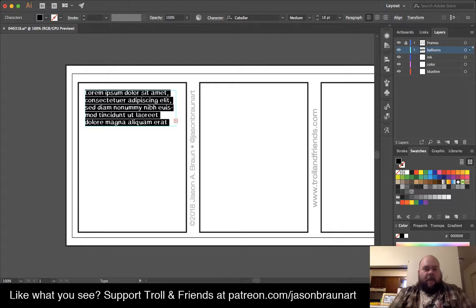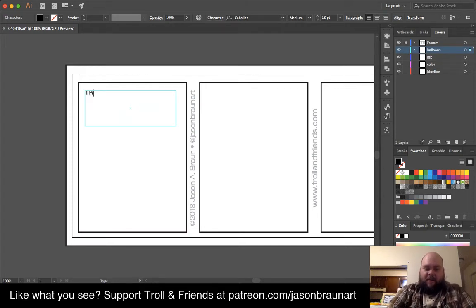And so I think I'm just at the top of this first panel, I'm going to post a reminder that says, Troll has been consumed by a wild mimic. So got the caps lock on.